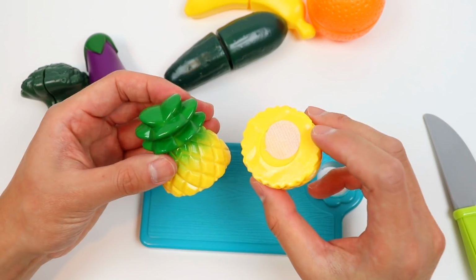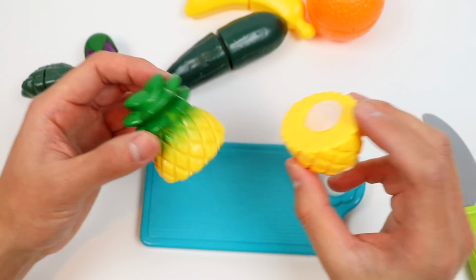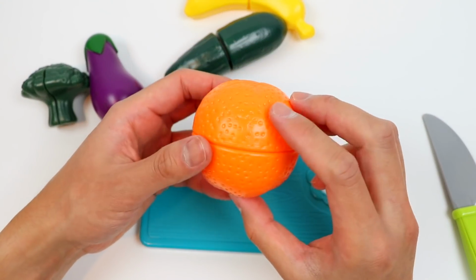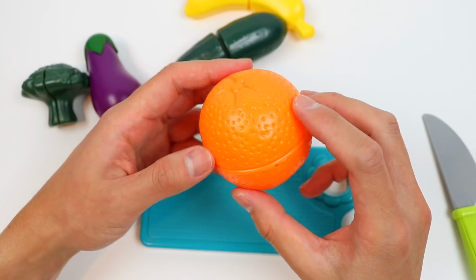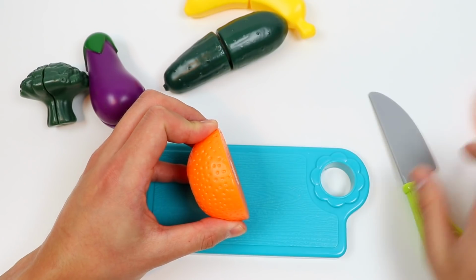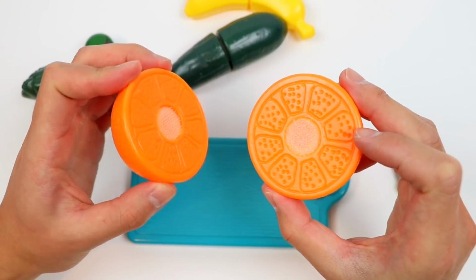Fun fact. The word pineapple was first used in 1398 in reference to a pine cone. That's a long time ago. Okay, now let's slice this orange in half. This one's pretty easy, but oranges are one of the most popular fruits around the world.